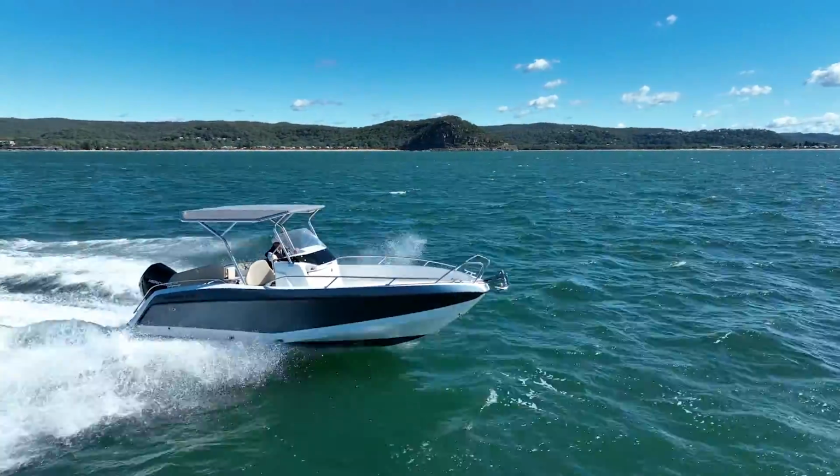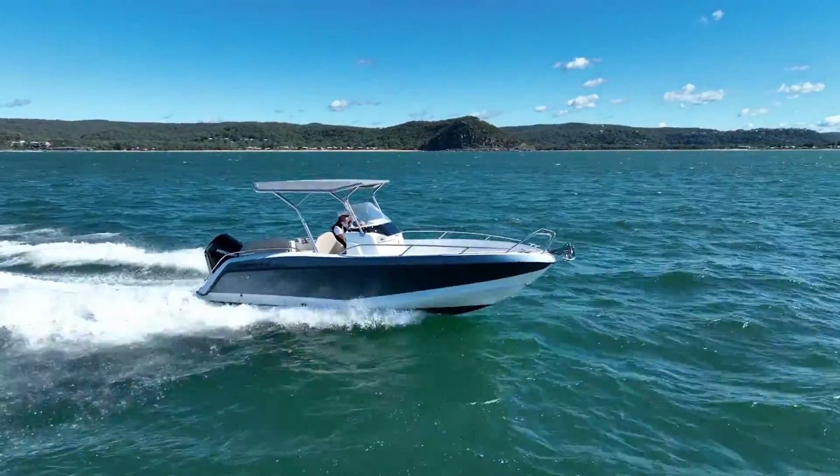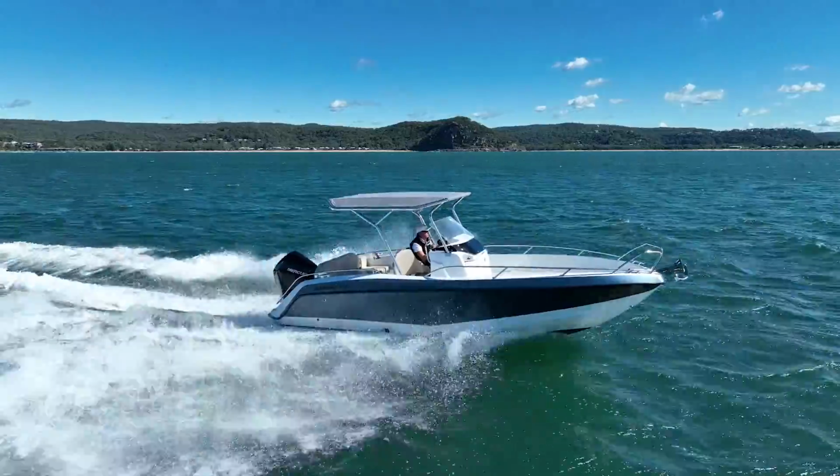So doing trips like this, admittedly, this is not a long trip for us, but still, who wants to be out in the sun for 20 minutes when they don't need to?